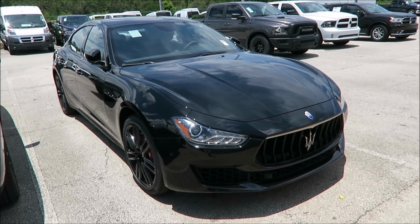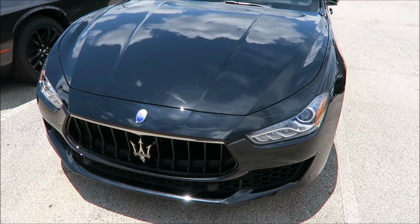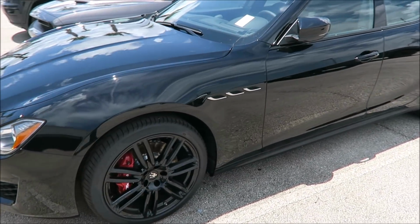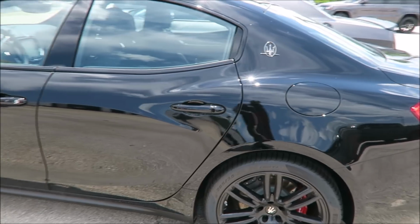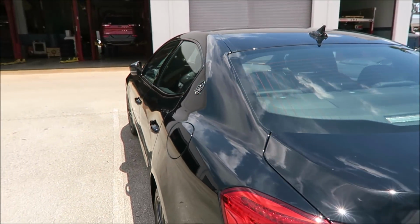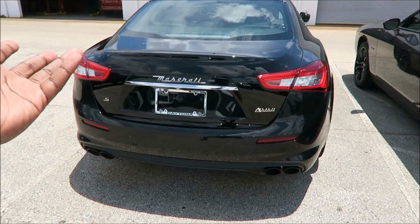Getting all this stuff done from the factory is very convenient. So I'm gonna call this the convenience black package. And I think I've said this in a video before. You don't have to set appointments. You don't have to get charged different prices. You don't have to wait. You just get it. It's all blacked out. It's ready. It's off the lot. And it's just there for you.